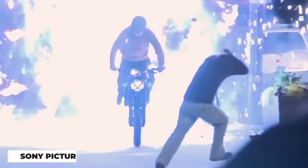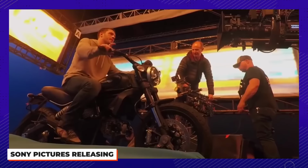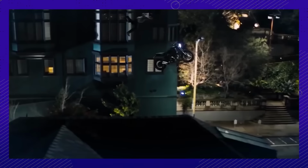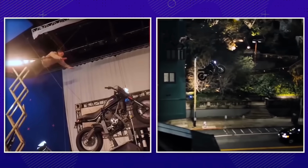Here's an incredible bit of stunt work for you. That motorcycle stunt where Eddie goes flying during a massive jump? Well, it turns out that it was really mostly him. The production set up the jump, and then put both the bike and Hardy on wires, moving them together and apart on a green screen, and then adding the CGI tendrils later.